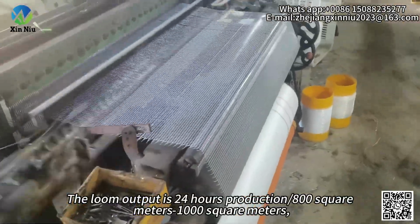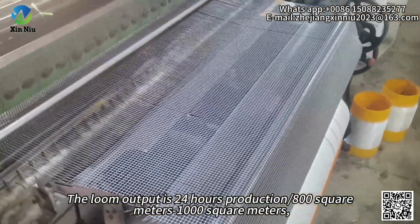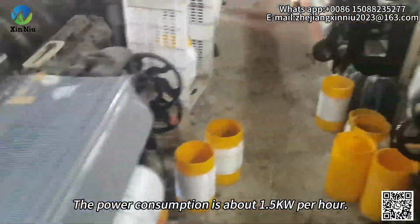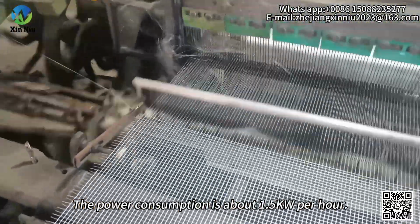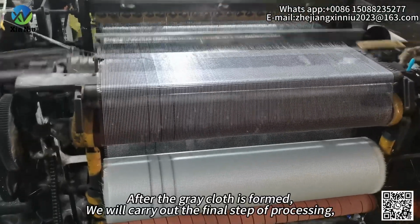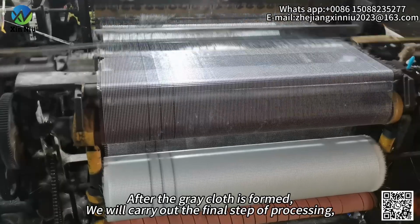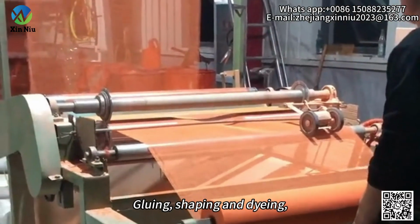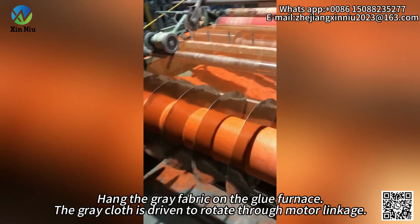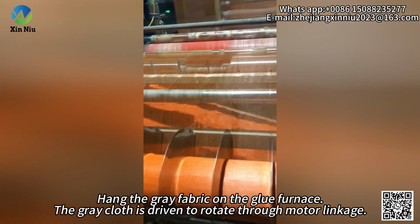The loom output is 800 square meters to 1,000 square meters in 24 hours of production. The power consumption is about 1.5 kilowatts per hour. After the gray cloth is formed, we will carry out the final step of processing, gluing, shaping, and dyeing. Hang the gray fabric on the glue furnace. The gray cloth is driven to rotate through motor linkage.